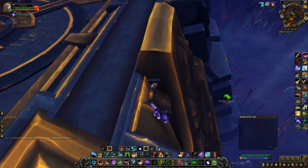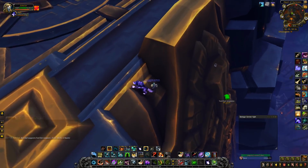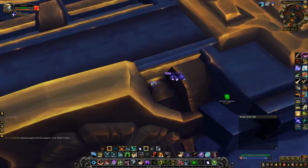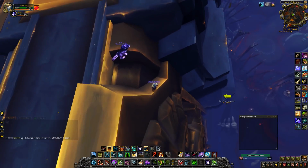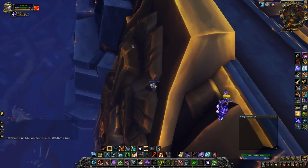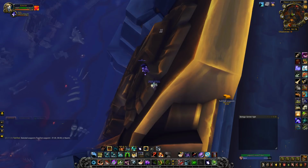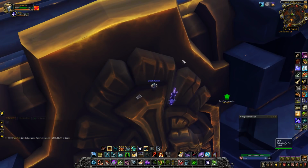So I can probably get that fairly easily with disengage, but not everyone has a disengage-like ability. So this is what we're going to do. We're going to come on this side of it, back up, like that, jump. Okay, we're almost there. Hold on, don't fall off now. There we go. Jump forward, don't jump backwards.